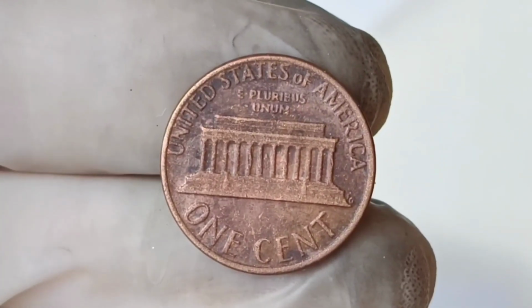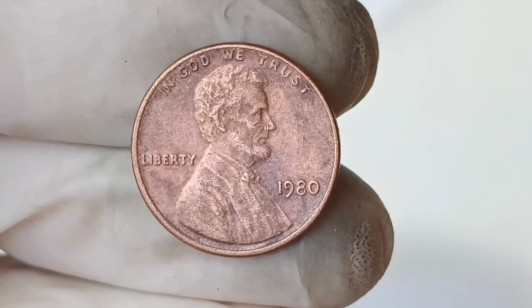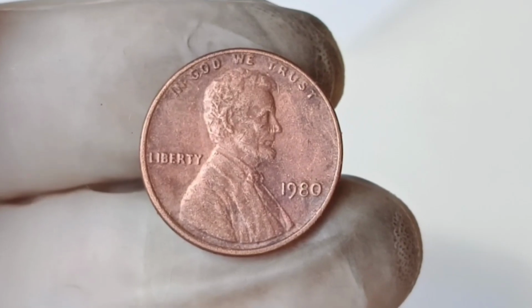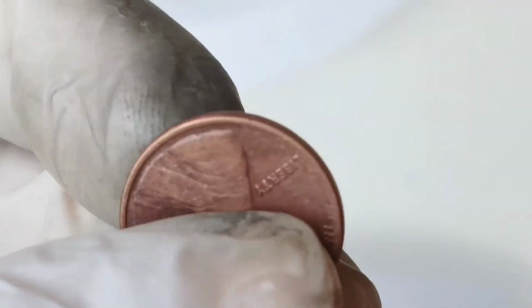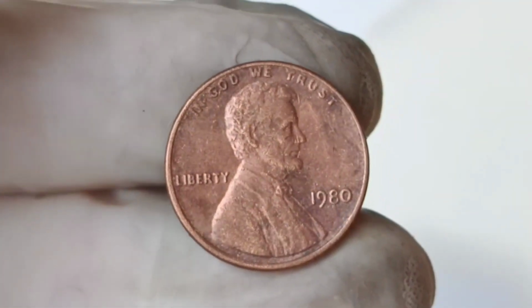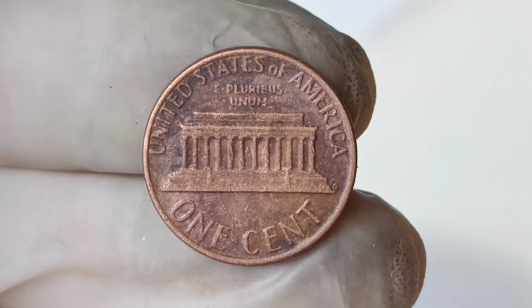But there's another factor to keep in mind when determining the value of a rare 1980 penny, and that's the condition of the coin. The more pristine the coin is, the more valuable it will be. Mint condition coins, those with no wear, scratches, or damage, are far more valuable than coins that show signs of heavy circulation. In fact, coins are graded on a scale from poor to mint state 70, MS 70, which is the highest possible grade for a coin. The higher the grade, the more money it's worth.